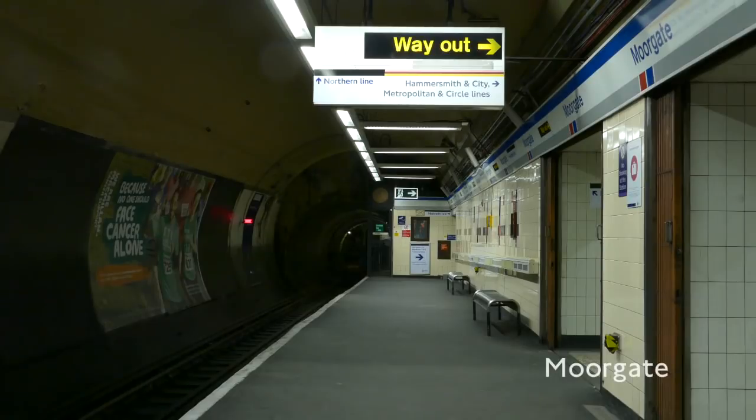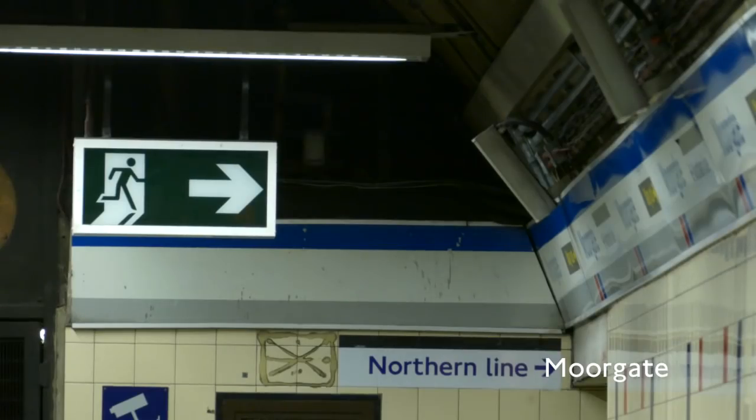Moorgate station has exactly the same arrangement. Just follow the green emergency exit sign.